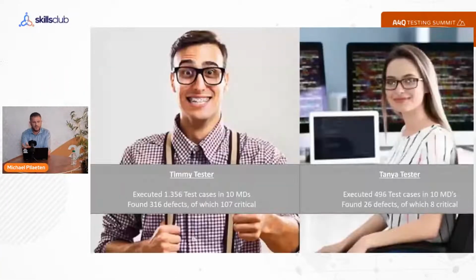Next to Timmy, we also have Tanya the Tester. Not related to each other, just their nicknames. Tanya has executed roughly 500 test cases in the same amount of man days, and she found in the same amount of time 26 defects, of which 8 are critical. Now again, remember the perspectives on quality. Your management always wants to know which of the two is the better tester, who deserves a raise, who we need to hire, who we assign to the best project, who provides the best quality. Looking at statistics only, the quality that we perceive, you would choose Timmy every time. He executed more test cases in the same amount of time, and found more defects and more critical defects.